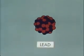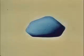Natural radioactivity causes these heavy, unstable elements to decay progressively down the ladder, eventually reaching a stable form of lead. The unit for measuring the rate of such changes or transmutations is the half-life, the time required for 50% of a radioactive material to decay.